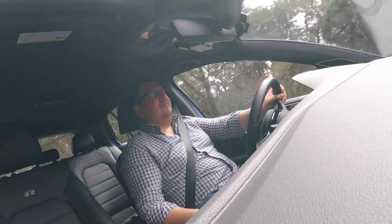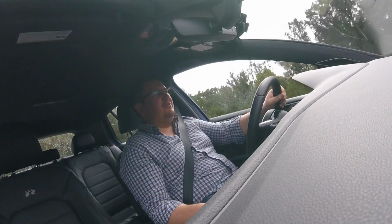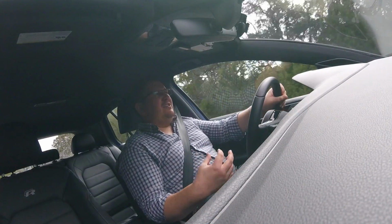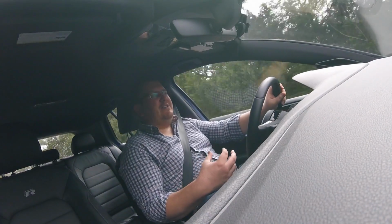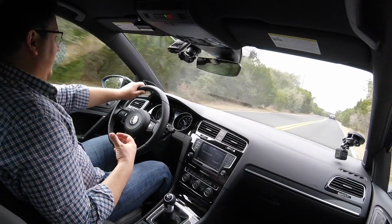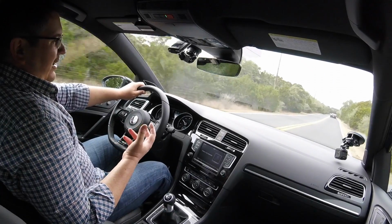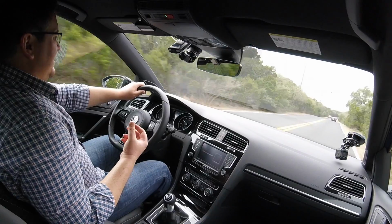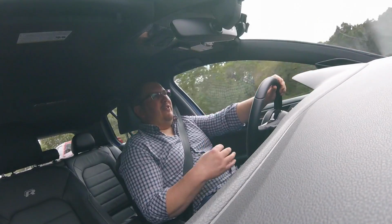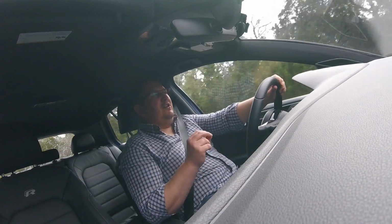excite me. There's no burble, there's no real crackle, there's nothing really here that says this is the hottest Golf version you can buy today. It's just a loud exhaust, but it's nothing that actually spits fire and snaps and crackles. It's not like any of those Ford ST models. It's not like any of those AMG models from Mercedes. This is basically a very clean, very tight, very crisp, very smooth, fast Golf.